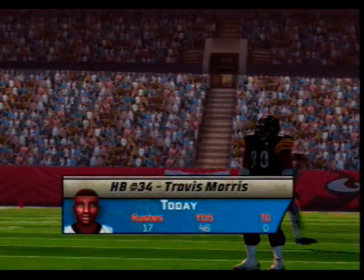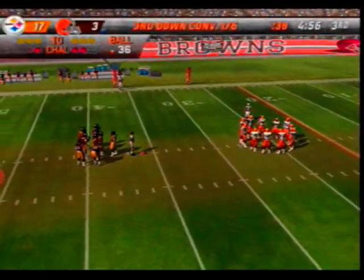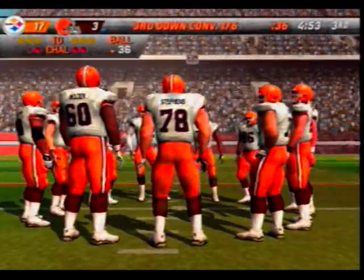You can't have a good running attack without blocking. But blocking alone won't get you what you need. You've got to have a back who can find the holes when they're there.